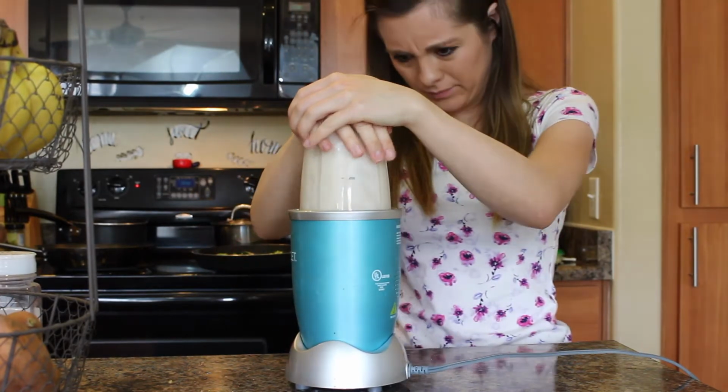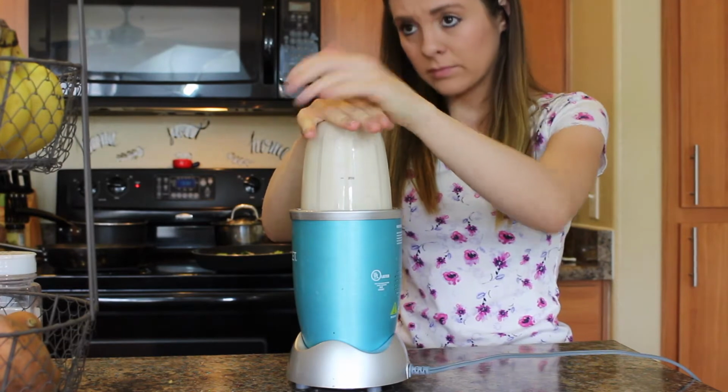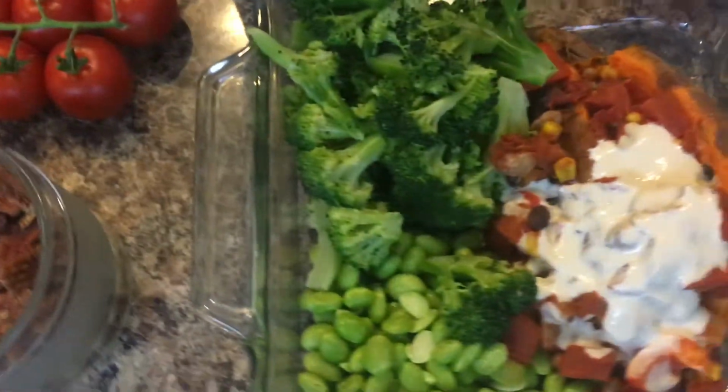And then you're gonna have a cup of broccoli, and then you're gonna have a cup of edamame. The edamame will give you 17 grams of protein, and the broccoli will give you 4.2 grams of protein.